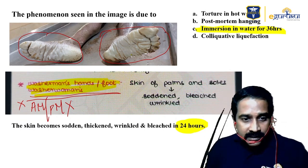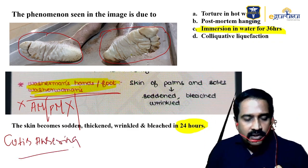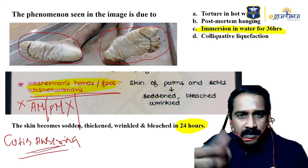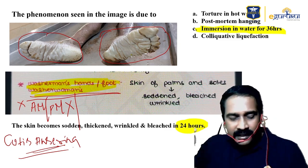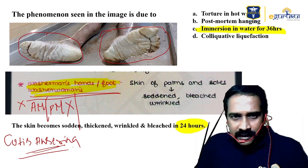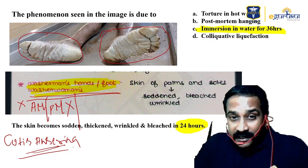Along with washerwoman's hands and feet, there is one more called cutis anserina. These two are external features of drowning. Cutis anserina is nothing but goose skin or goosebumps. There will be contraction of the erector pili muscles, as a result of which the hair strands get erected. These two features, washerwoman's hands and feet and cutis anserina, are features of drowning, but not features of ante-mortem drowning.